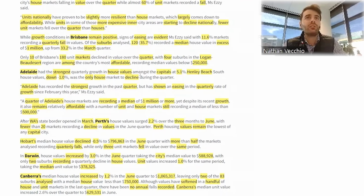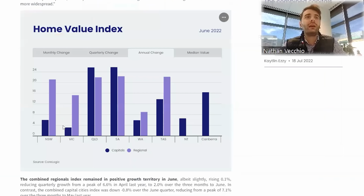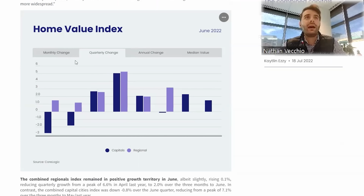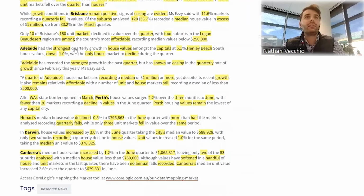Adelaide had the strongest quarter of growth of house values among the capital cities at 5.1%. It talks about Henley Beach South was the only house value that was down by 1%, and was the only housing market to decline during the quarter. Now, Adelaide also recorded the strongest growth for the past quarter, having shown easing in the quarterly rate of growth since February this year. And we saw that a little bit earlier, whereby the quarterly change with Adelaide is still quite strong, and it might potentially be coming down when we look at the analysts and numbers.